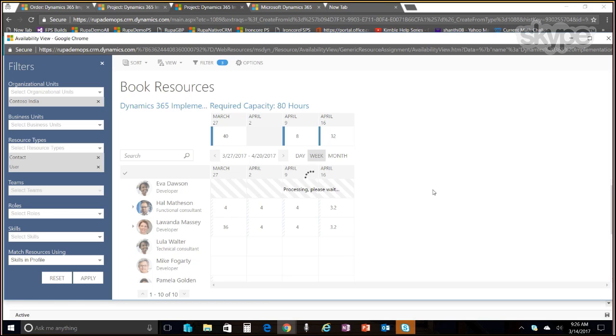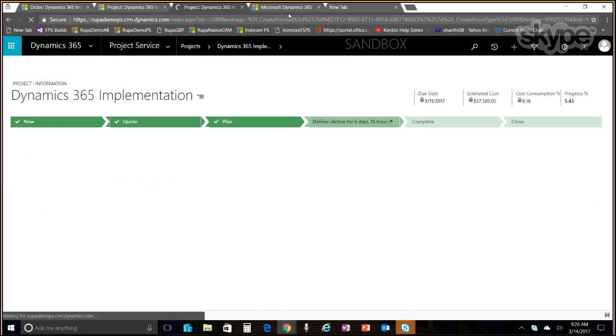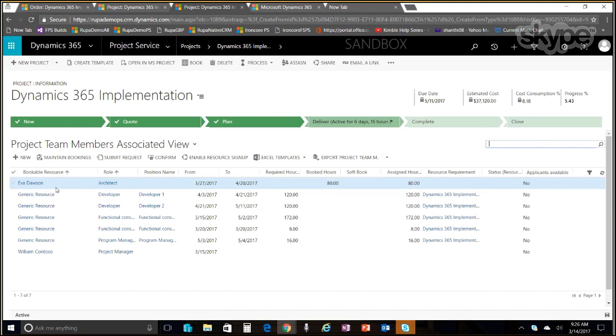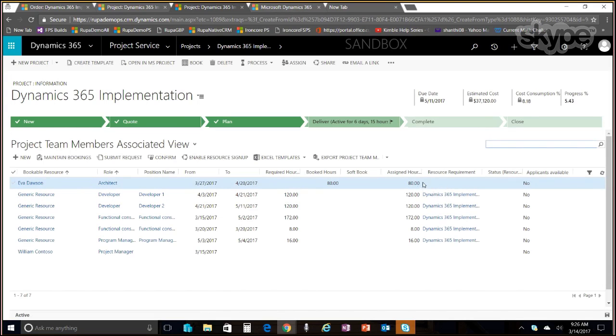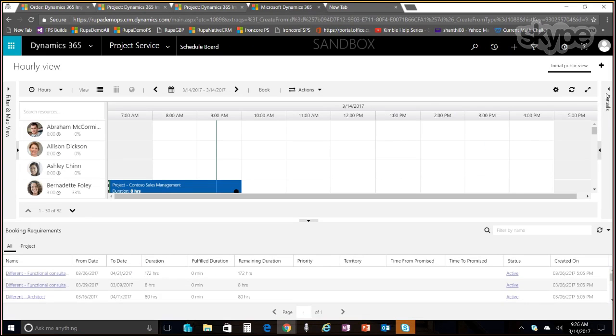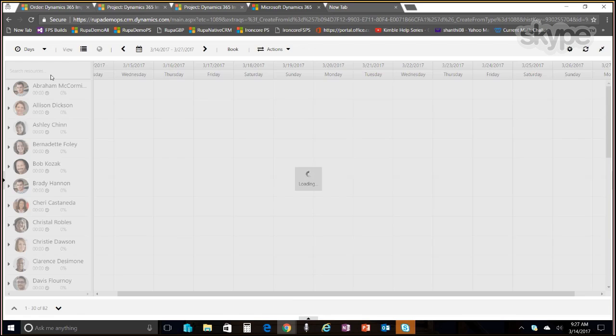Once Eva is booked on the project, then Eva can go in and log time on this project. So let's wait for the booking to finish. And now, if you look at my team, the generic resource has been replaced with Eva. And Eva has been booked and assigned to the project. The same thing can be viewed on the schedule board UI, which is optimized, and it caters to resource managers or personas that want to look all up at all of the resources that they have in their system.